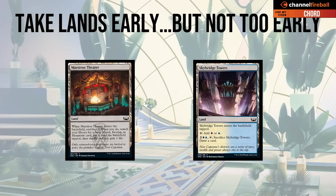Not to say it's not still good to speculate on lands. I think it's still good to take them over replacement level cards, or even slightly above replacement level cards. It's good to take them when you have an inkling, like, okay, I'm blue-black, I should take this Maestro Theater, especially because I might splash a red card, especially because maybe you're in a color combination that is likely to splash, right?